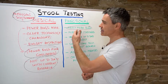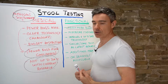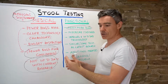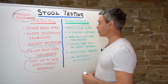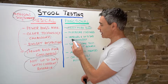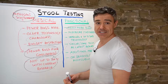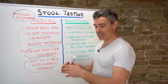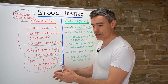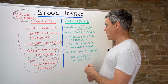So what you get with these tests that you do privately is a whole range of different markers assessing your microbiome. It still looks for these pathogens, but it looks for much more beside that. And it can also tell you if you're too low in some of the friendly microbes as well. The technology used by some of the labs now is in alignment with the technology that's been used in the scientific research setting, which is namely, let's look for these organisms' DNA rather than trying to find the intact organisms. And that's a big leap forward in our ability to understand what's going on in the digestive system.